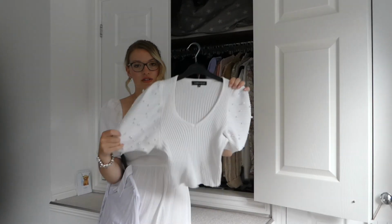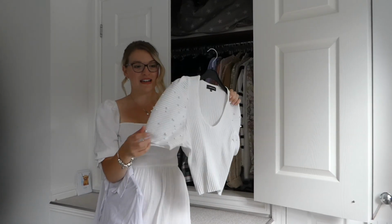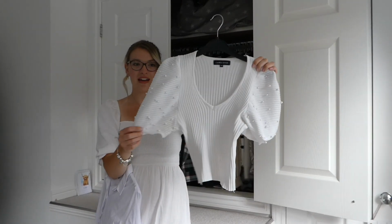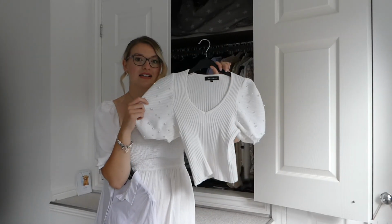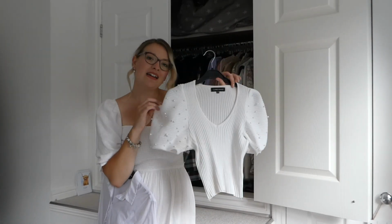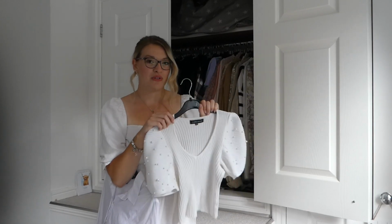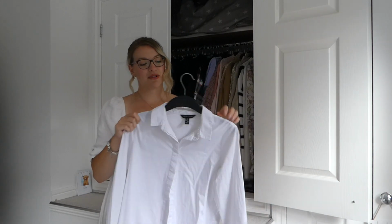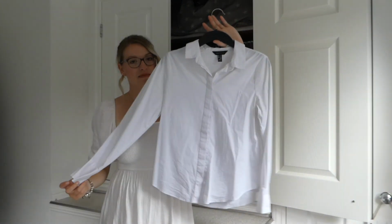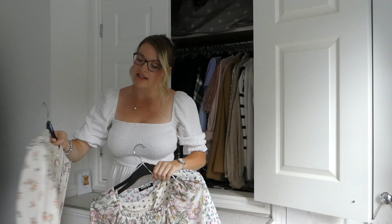Then I've got a quite similar top to the last one. It's another knitted short sleeve top, but it's got these lovely puff sleeves with the pearls on, and it is just stunning. I wear this quite a lot. Again, it's another really good staple, but with something a little bit different with the sleeves. And this also stays in my wardrobe all year round. I sound like a broken record, but another piece that stays in my wardrobe all year round is this basic white shirt.